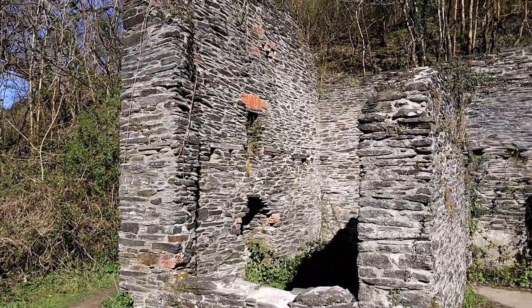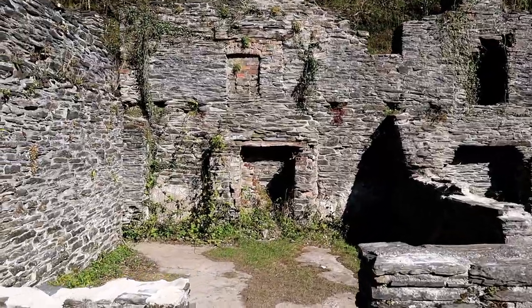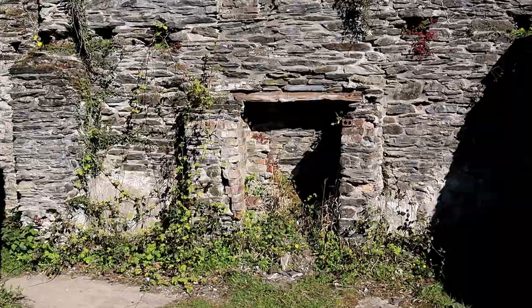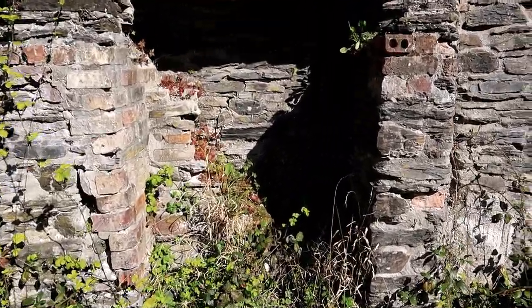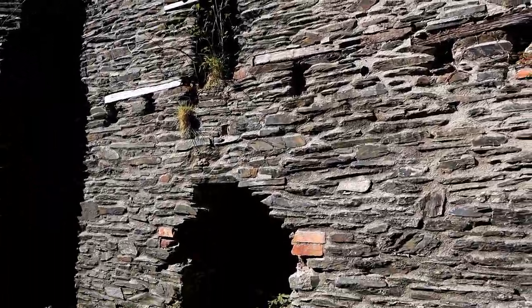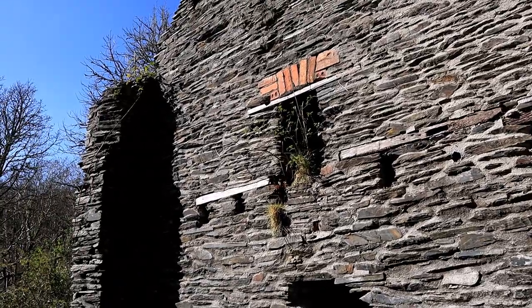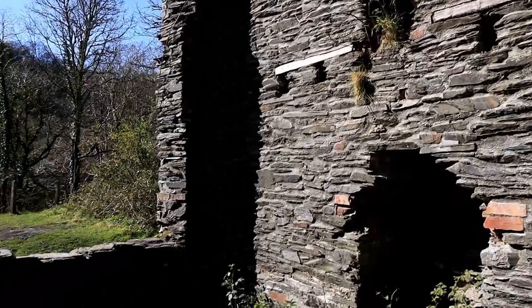So this is pretty cool structure. Got the old fireplaces. Shame they couldn't restore it and put a roof on it. It would look cool with all the wood. But old fireplaces. Old window there used to be. And there. Obviously it had two floors, you can see. Another little fireplace there up the top.